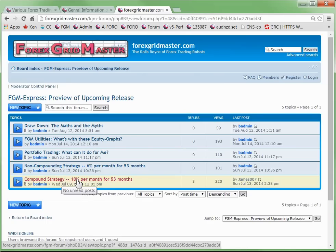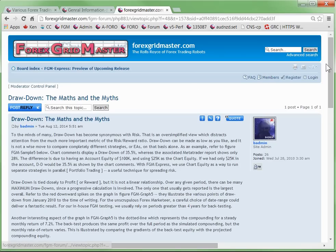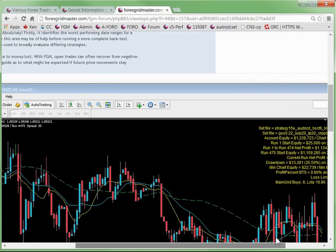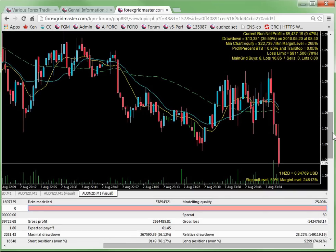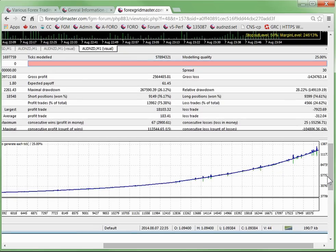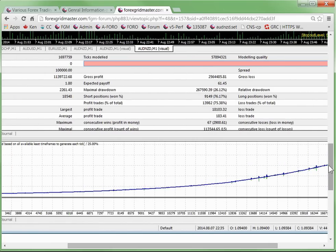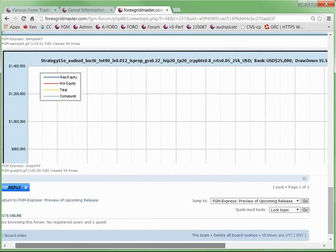Now, what he did was he combined a non-compounding strategy with the compounding strategy. So not only was he getting 10% per month compounding for a 53-month period, but he was also getting 6% per month that he was taking off the table month by month. So he was taking approximately 6% profit. And here he is talking about portfolio trading. A little explanation about his equity graphs, and a good take on the maths and myths about drawdown. Good stuff to read. And there's the graph for that 53-month period.